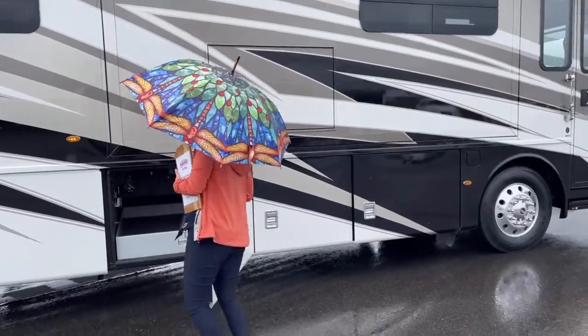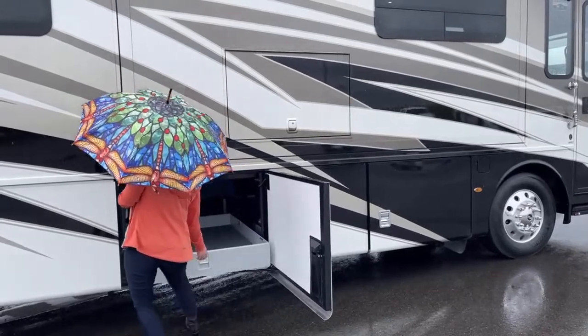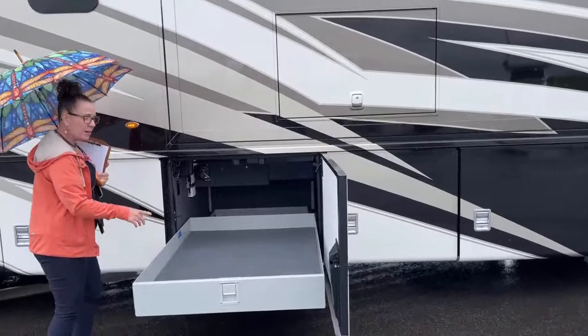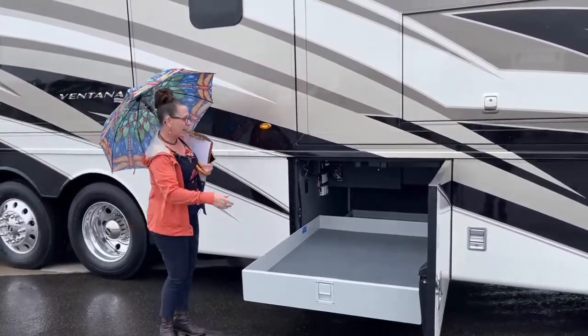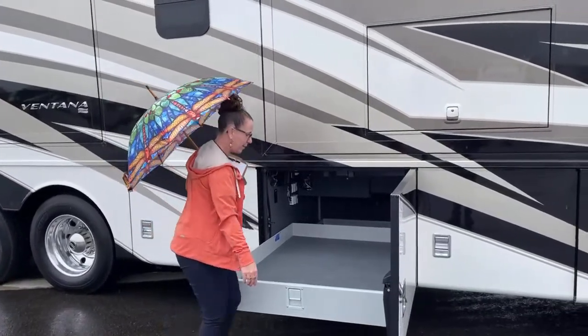And then here's another slide. There is a nice 110 outlet set right here. So this is like where you could set up the entire margarita bar for the football game. So you got all your drinks, all your cooler, or your ice, everything ready to go right there.